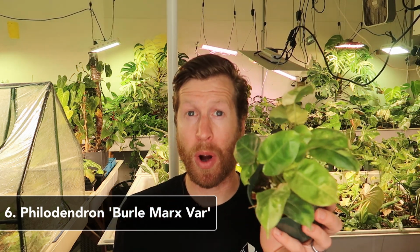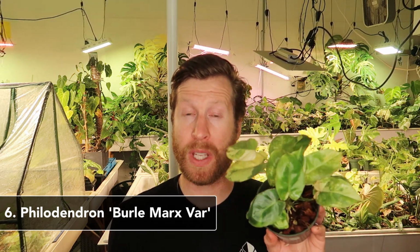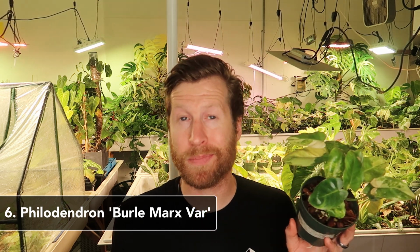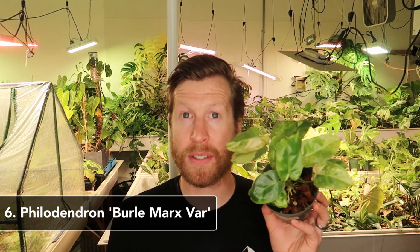So I love the Burle Marx Philodendron. She's beautiful. She grows really fast, propagates really fast. Big fan of this plant. I think it's really stable. You can get it between $25 and $55 depending on the size. Check out the Burle Marx Philodendron.